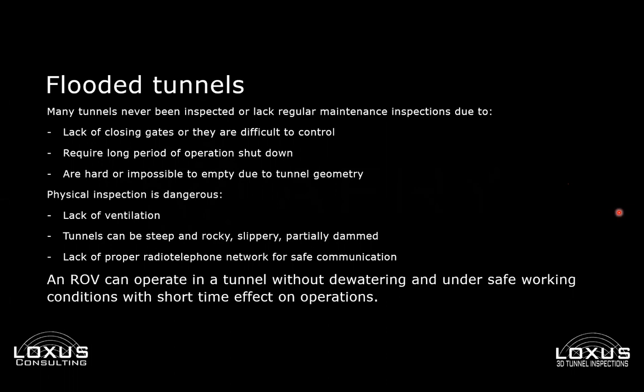And even for planning purposes, a lack of a proper communication network in the tunnel is also a safety issue, and safe communication for this kind of operation is crucial. It can also be an additional complication for work safety planning procedures for this kind of work inside the empty tunnel. Therefore, an ROV, which we talk about, basically can operate in the tunnel without dewatering.